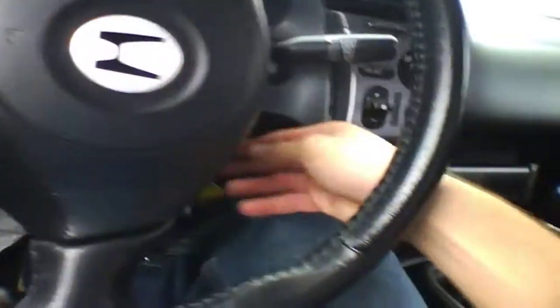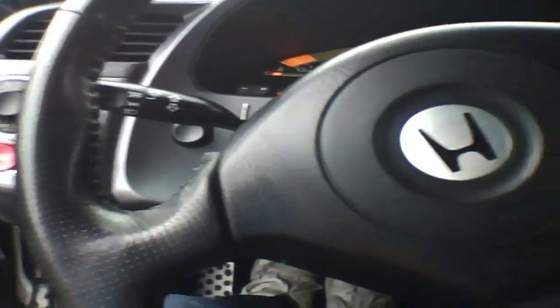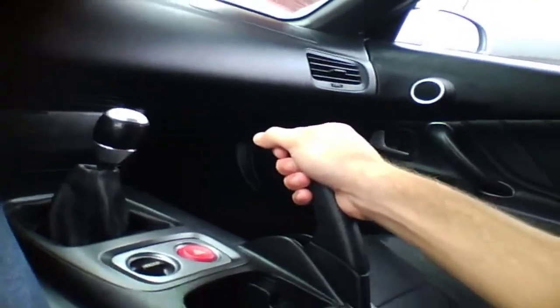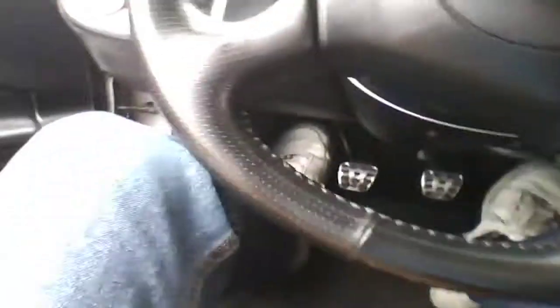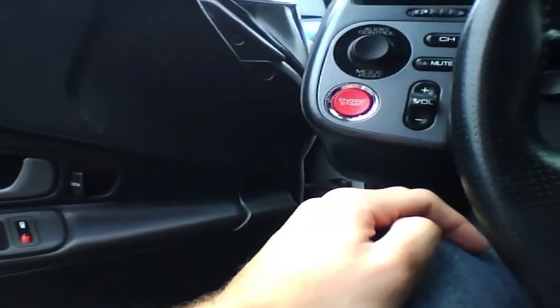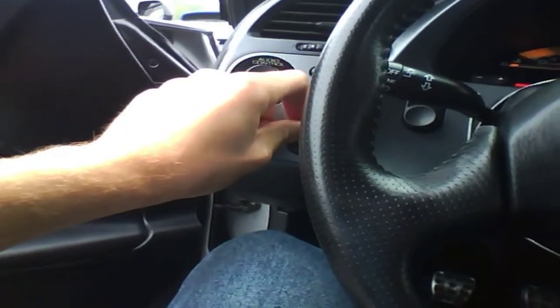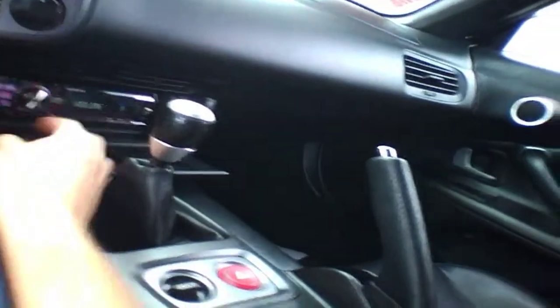2002 Honda S2000 with 91,000 miles. The interior feels a bit different than the one I did once before. Kind of tight. Well, this has push to start. Radio control seems to be over here. The radio was hit with this lid.